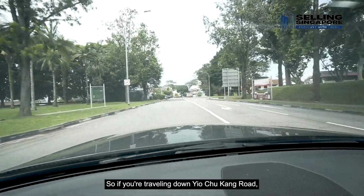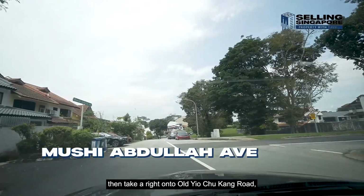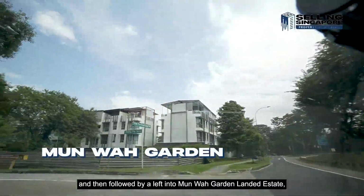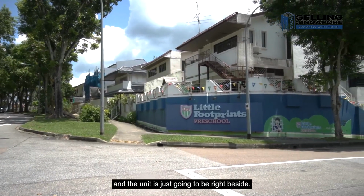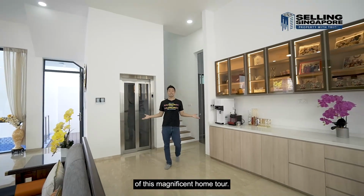So if you're traveling down Yio Chu Kang Road, then you're gonna turn into Mushi Abdullah Avenue, then take a right onto Old Yio Chu Kang Road, and on your right is all greens, and then followed by a left into Mun Wah Gardens landed estate. Turn left at Tung Po Avenue, and then you'll see Little Footprints Preschool, and the unit is just gonna be right beside. So that brings us to the end of this magnificent home tour.